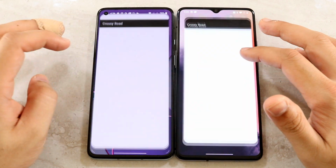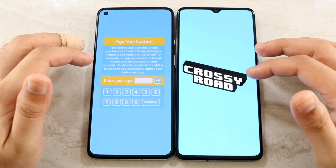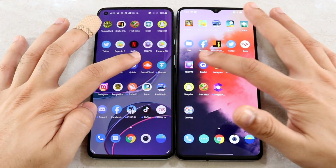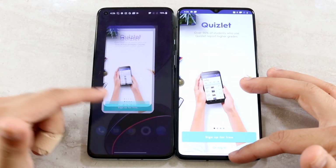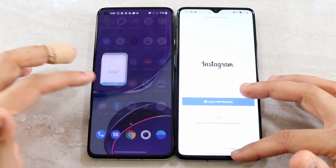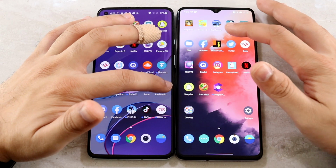Crossy Road, 3, 2, 1. I think I'm going to have a glitch on here, or maybe on both. Okay, so I do have a glitch on here. I had to type in my name. Okay, whatever. Quizlet, 3, 2, 1. The 8T is far faster. Instagram, 3, 2, 1. The 8T I think is a little bit faster. And we can try ending it off with Real Racing 3, 3, 2, 1.